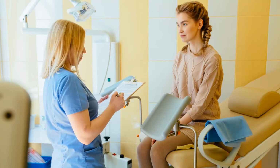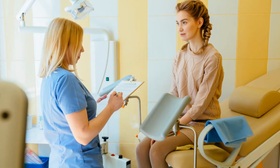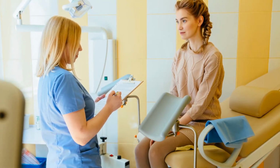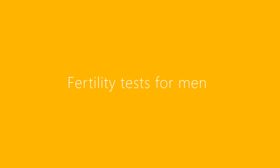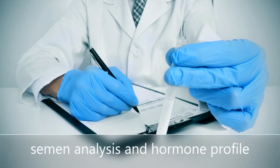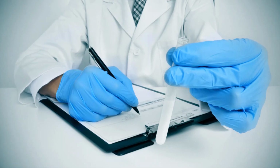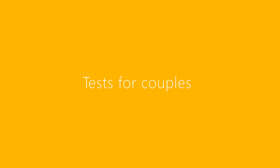If the female patient has a history of pelvic infection, endometriosis, or pelvic surgery, the recommended assessment method is laparoscopy and a dye test. Fertility tests for men. Male patients should undergo semen analysis and hormone profile tests should the semen analysis come back abnormal.